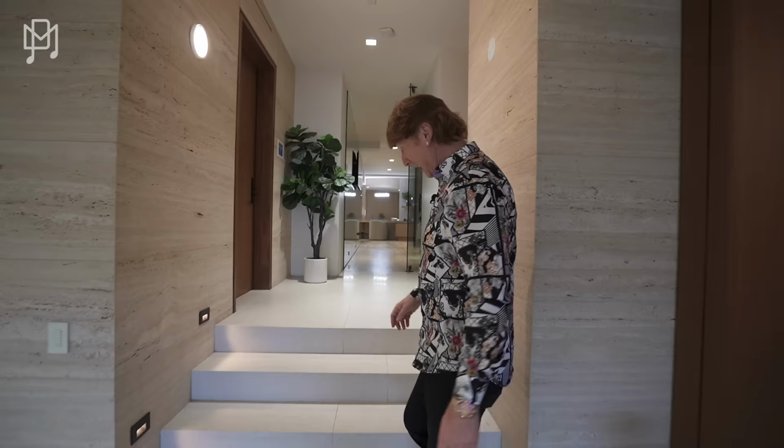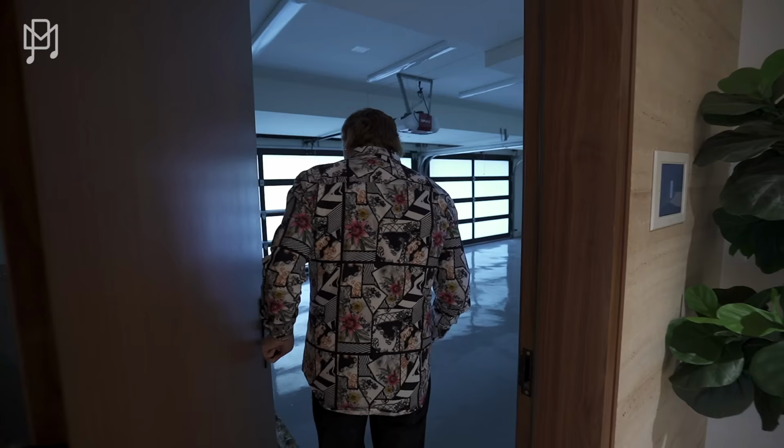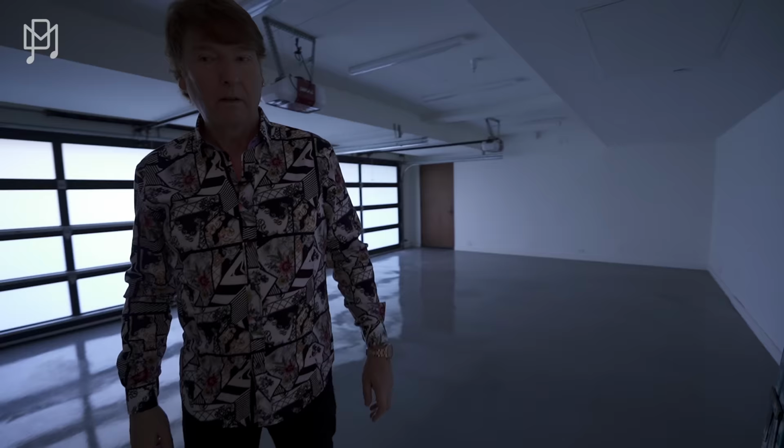All right, so elevator, garage. This is fun. Three car garage that leads to the turntable. Yep. You ready? Ready. Okay.